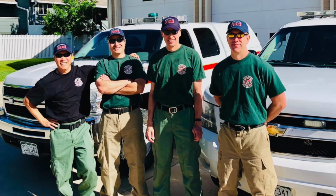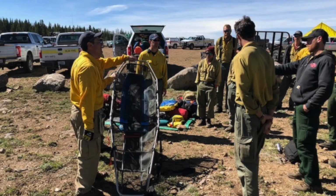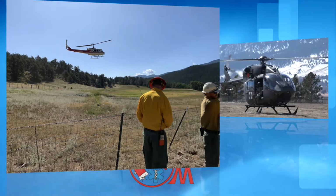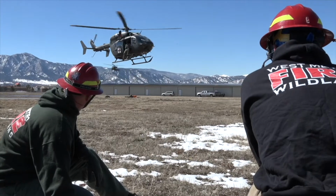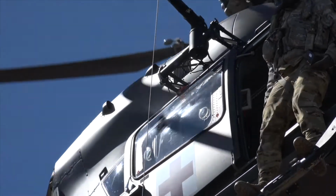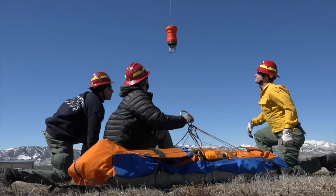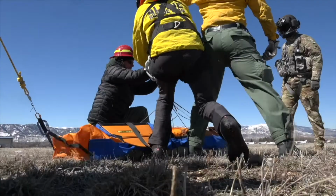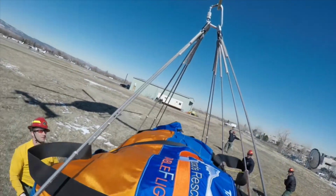One of our teams is the REMS, or Rapid Extraction Team, whose members are both experts in wildland firefighting and technical rescue. The REMS team is responsible for rescuing injured firefighters. What we're doing today is West Metro Fire Rescue's Rapid Extraction Module, or REM team, training with the Colorado National Guard and their hoist rescue team with 2 different helicopters today. So it gives us some hands-on experience working with the equipment and also learning all the ins and outs of their operation.